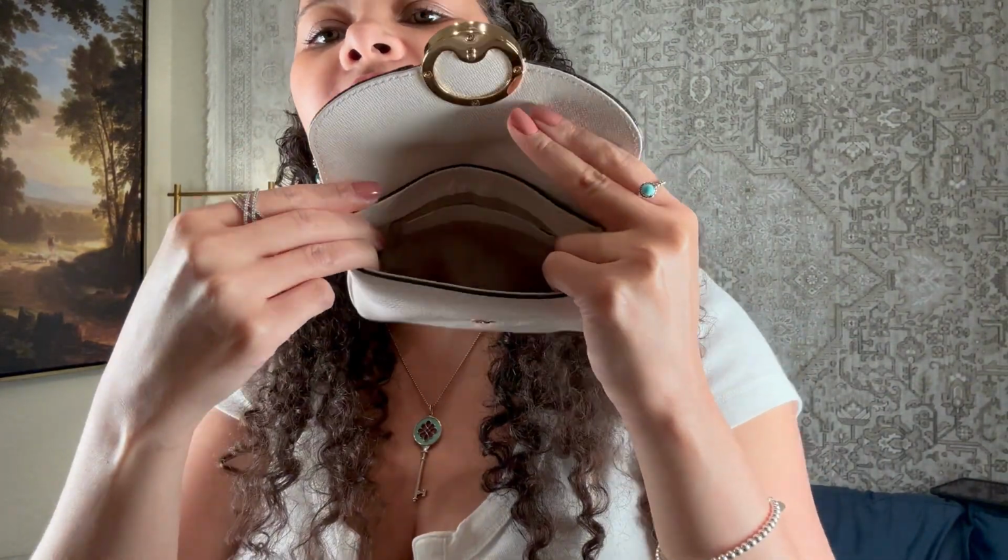It's not very spacious. This wristlet here does not fit my iPhone 14. So if I'm carrying this, I need to keep my phone out of it. I use this if, I don't know, I need to go to the supermarket really fast. So if I need to carry something really little, really fast, I like to have the option of having this wristlet because it is really adorable.